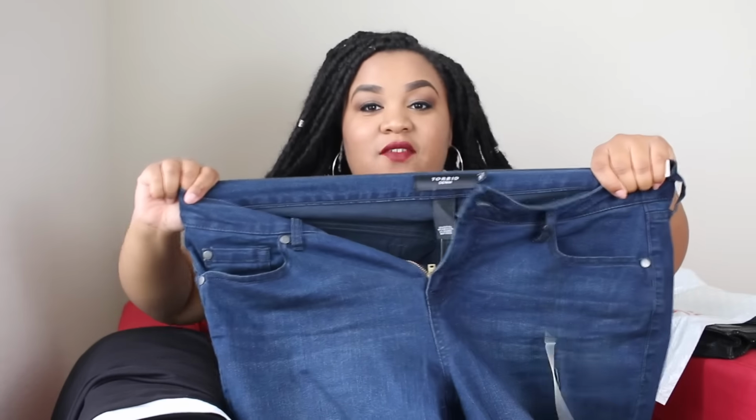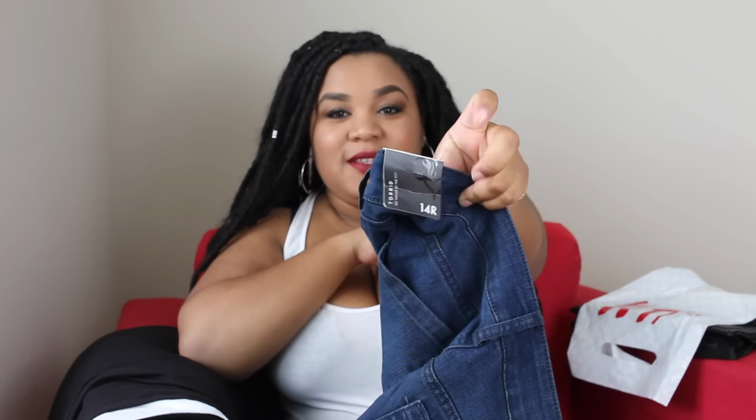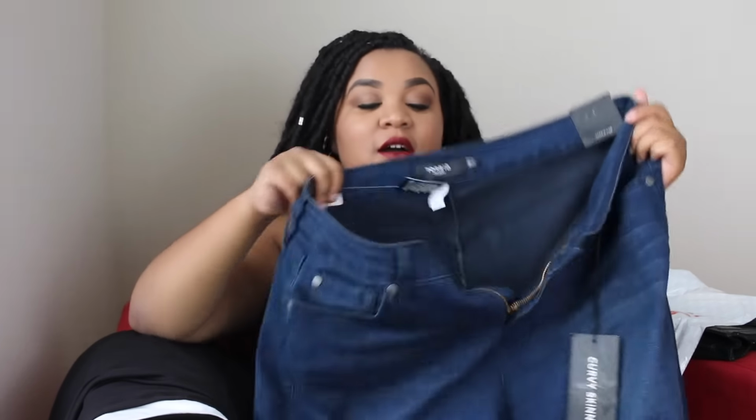Look at these. Yes, they stretch. They have a lot of stretch to them. They're super comfortable and they fit me absolutely perfect. I don't need a belt with these if I didn't want to wear them. These are in a size 14 regular. I don't know if you guys can see this, but this is 14 regular.